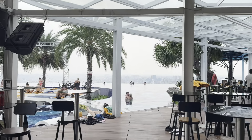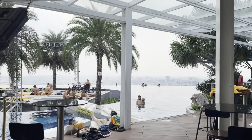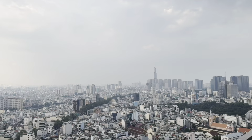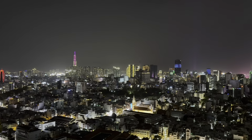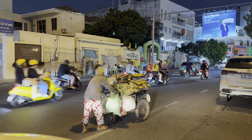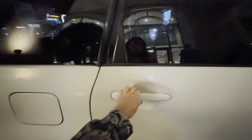This is the sky pool. You can see the entire city from here. We literally spent the entire day here. If you are coming to Ho Chi Minh City, I would highly recommend this place. And now on to the next location.